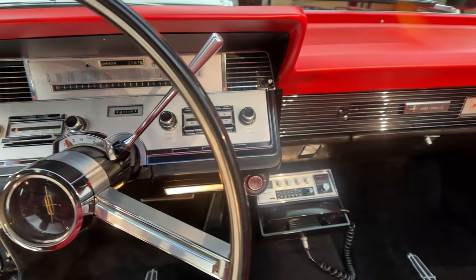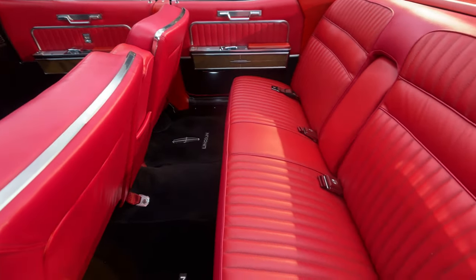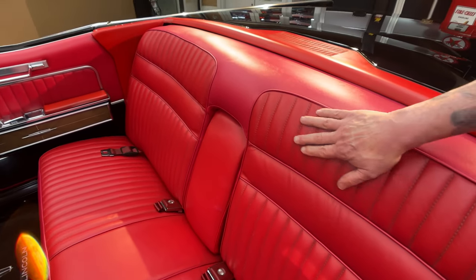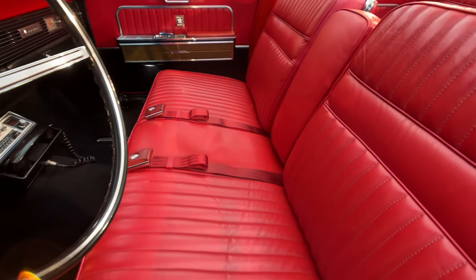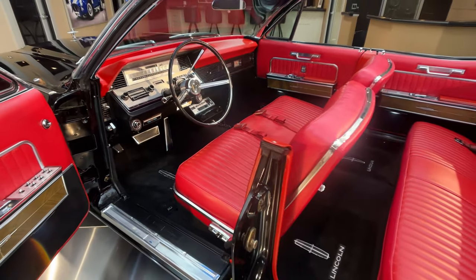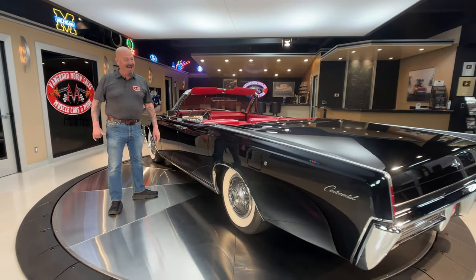Really, really hard to find a car in this kind of shape. I'll tell you, most of these things are kind of half-assed, if I can say that on YouTube. They did a beautiful job on the upholstery, on the seats, the carpeting. And I know everybody got a load of that car phone in there. Talk about turning back time. You guys remember the show Quincy? Remember Quincy would get on his car phone?